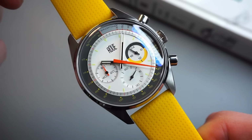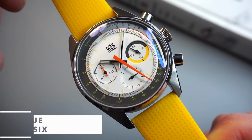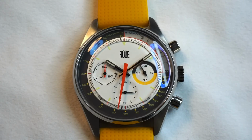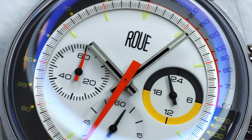Now this next one, I do have to confess, is a watch from my personal collection, so obviously I am going to be a little bit biased when it comes to this pick, but I genuinely believe this is one of the best looking chronographs that you'll find under $1,000. This watch by Roue is all about the design. Everything has been well thought out, each colour carefully selected.